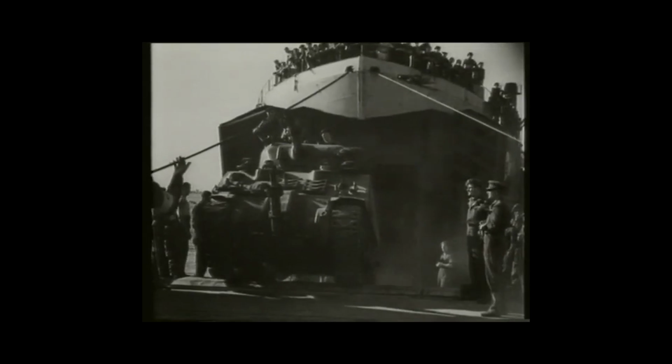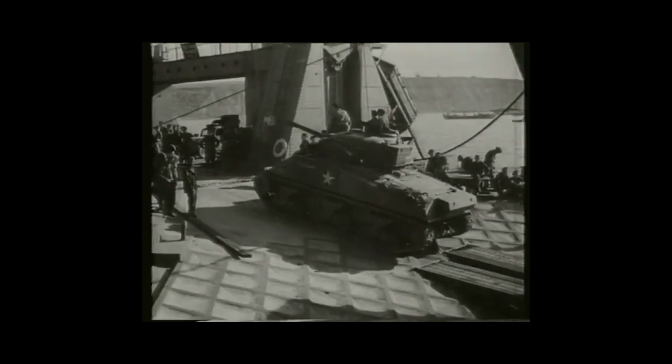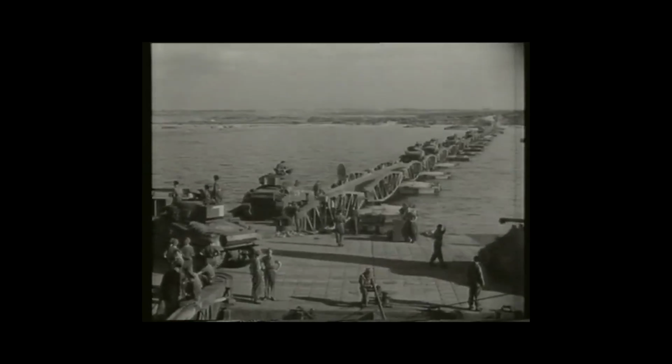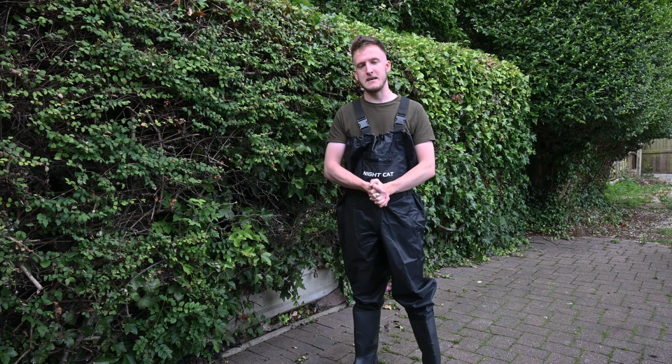So somehow one of these Mulberry Harbours became detached or it's brought somewhere out this way. It got a hole in it or something, it started to sink and it broke into two pieces where it remains out in the Thames Estuary.